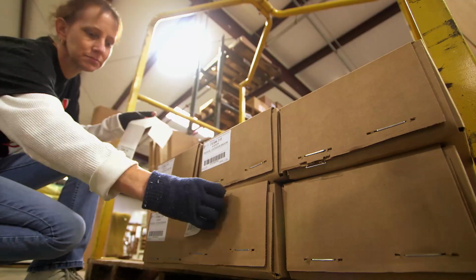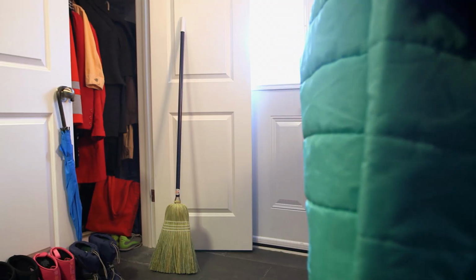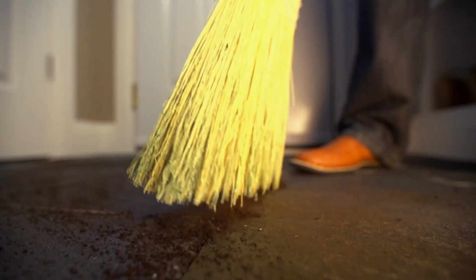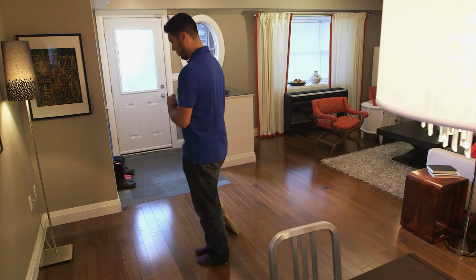Well, an all-corn broom is by far the best broom to sweep with. Which is why it's the broom of choice for neatniks everywhere. I can see why. Look at that guy go. Well, after all, vacuums suck. Mops are all wet, but brooms, now that's a craze that's sweeping the nation.